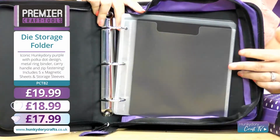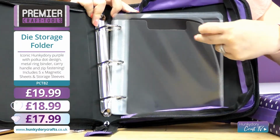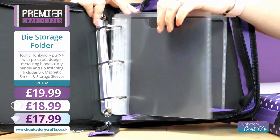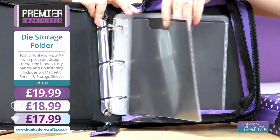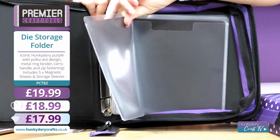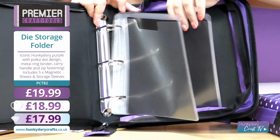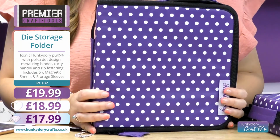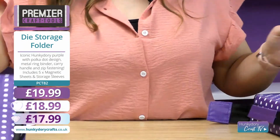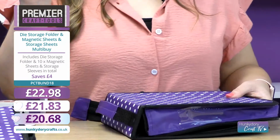So you've got the 5 sleeves inside. This comes with 5 already included. All magnetic there. It holds your dies really easily, which I'll show you in 1 second on Amy's. And I believe you can also use the back. The magnet isn't as strong, but if you were just running out of space, you can use that. So they come all together for £19.99. However, you can get the bundle, which is even better, and that includes your die storage folder.